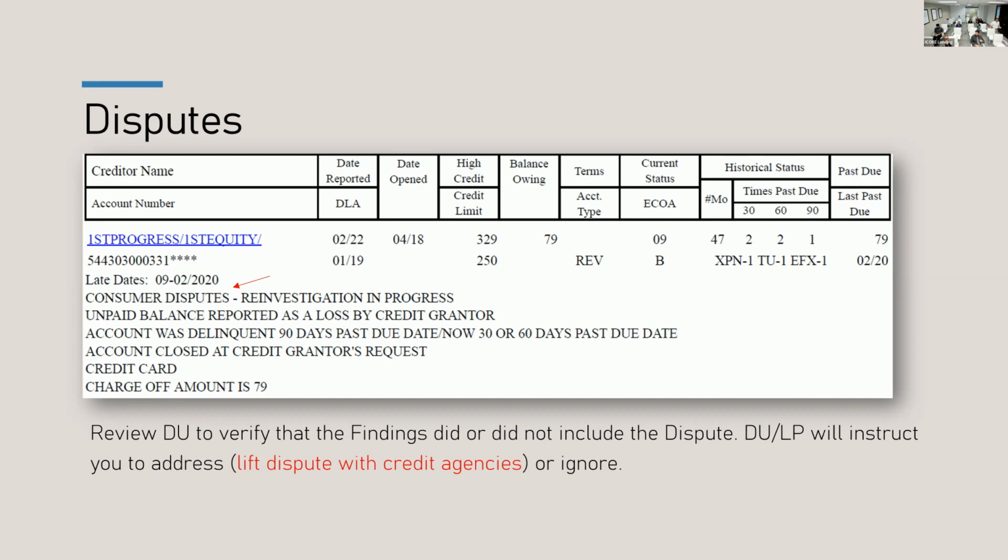Just make sure you are reading your DU and LP. I did not put a copy of the DU on this one, but it was on the DU that the dispute had to be removed, even though it's a charge-off.